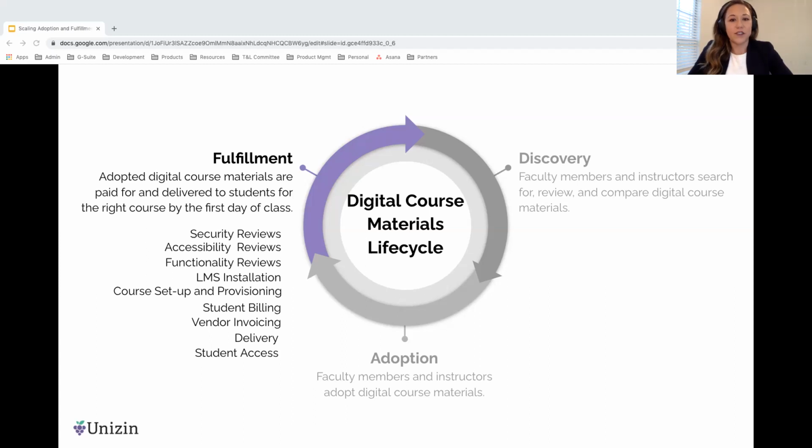Courseware and learning tools are discovered, adopted, and fulfilled in the same way as digital content. Although the details might differ, where learning tools tend to have a little bit more complexity, the life cycle is the same.